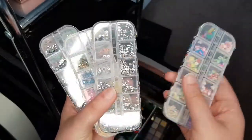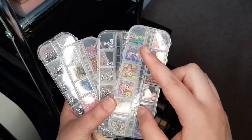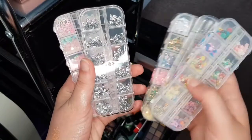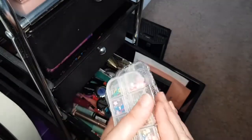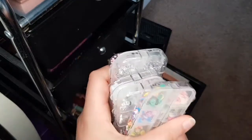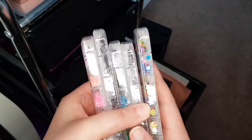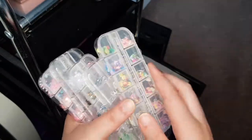Amazon, sorry. And you've got some silver ones, you've got some funky shapes, like some fruit, flowers, smiley faces, colourful gems, some more silver gems in different shapes, and lots of pink ones. If you just type in gems on Amazon or eBay, you can find loads of these. For all of these, I'm pretty sure it was like $4.99 or $6.99. I just picked these for the variety because I thought these fun ones would be pretty cool for a look as well.